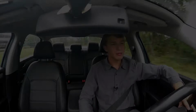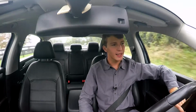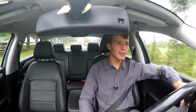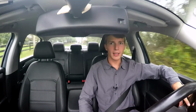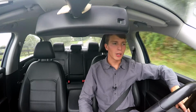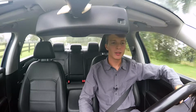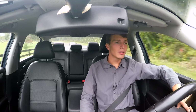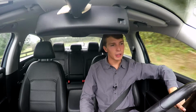I am in a 2012 Volkswagen Passat SE, and it's basically the same trim level as Luke's car. He has a little bit more going on with his car. You know, he's got the sunroof and just a few things like that, but this does have Bluetooth and touchscreen, and they're both stick shifts, which is awesome. So, going on to the exterior.